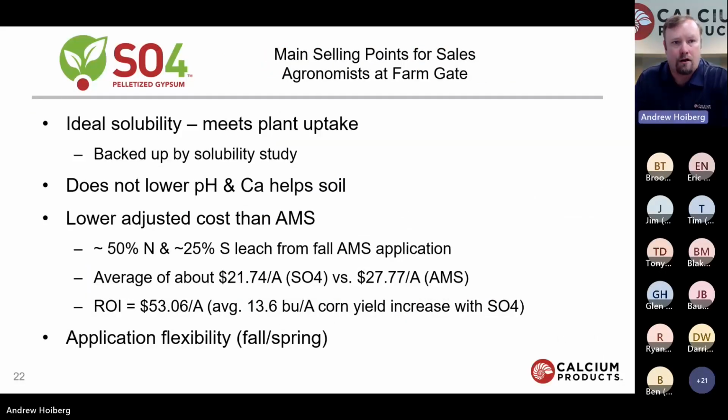So I've gone a little bit longer on this section than I planned to, but when we boil this down to the main selling points at the farm gate for sales agronomists, it really comes down to this. It's the ideal solubility. Obviously, I've stressed that a lot, but I can't stress the importance of that enough. We've got to do better about making sure that we've got sulfur available to our crop. If we want to maximize that yield environment, we know that sulfur is a critical component of that, and we need to make sure that that sulfur is out there all the way throughout the growing season.